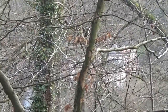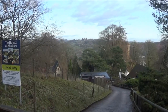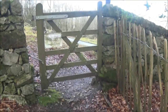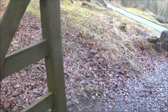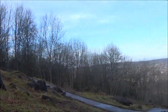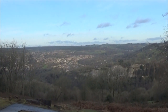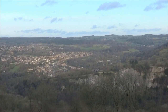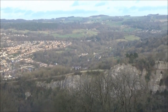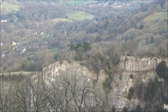About there. So we're just coming up to the Heights of Abraham now. But you can go this way. Ooh. So just over there is High Tor and Giddy Edge, so that's the walk that we did last week. And that there is the trail at the top where you walk along. Yeah, so just there. Hold on for dear life. Yeah. Hold on to the railing.